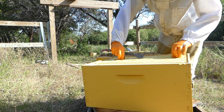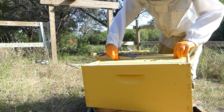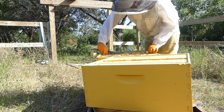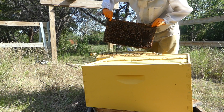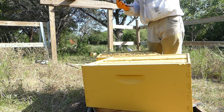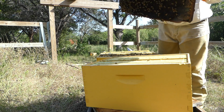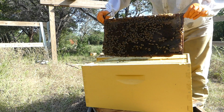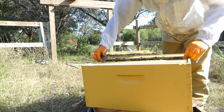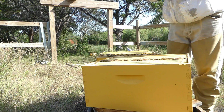Let's take one of these right over here. We're going to scoot this over, and we're going to put this frame, this one over here. Put it right down in the middle here. Hopefully that will encourage them to build up a little bit more. There wasn't any significant brood on that one. There was a little bit.